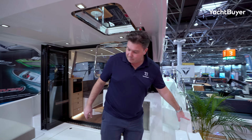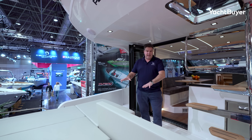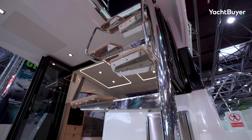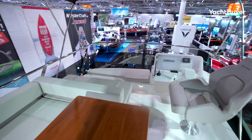And it's actually quite a clever layout. We've got a boarding gate here in the cockpit. Nice cockpit that's got very flexible seating area here, bench, sun pad, whatever you want to do, you can mix it around. Very upright ladder, a little bit of an issue. However, once you're up there, the flybridge is actually pretty good. It's got a nice big seating area. Obviously you've got a helm up there as well.